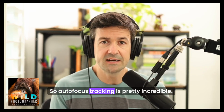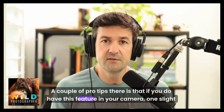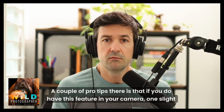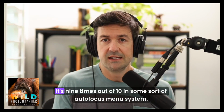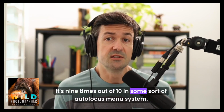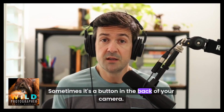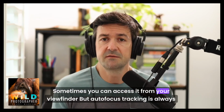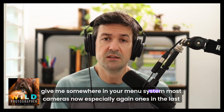So autofocus tracking is pretty incredible. A couple of pro tips: if you do have this feature in your camera, one slight hurdle is figuring out where in your camera this exists. It's 9 times out of 10 in some sort of autofocus menu system. Sometimes it's a button on the back of your camera. Sometimes you can access it from your viewfinder. But autofocus tracking is always going to be somewhere in your menu system.